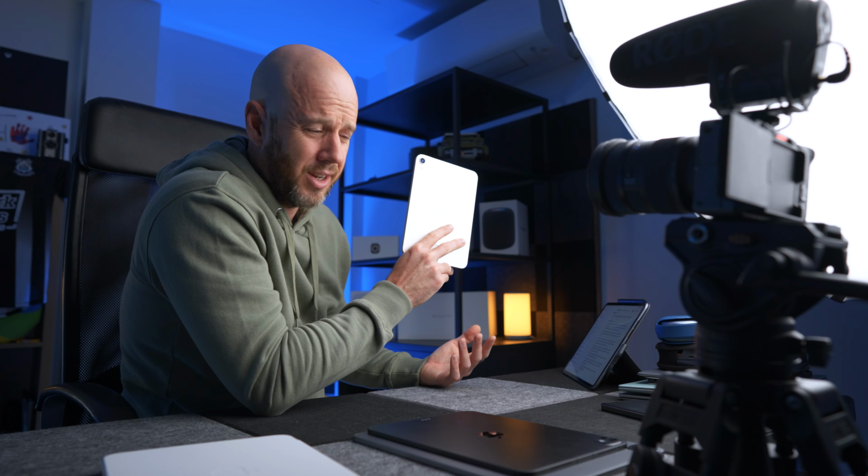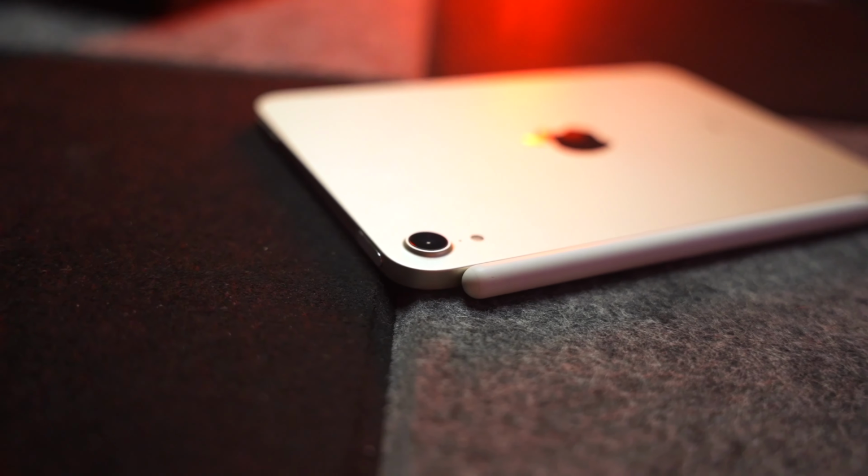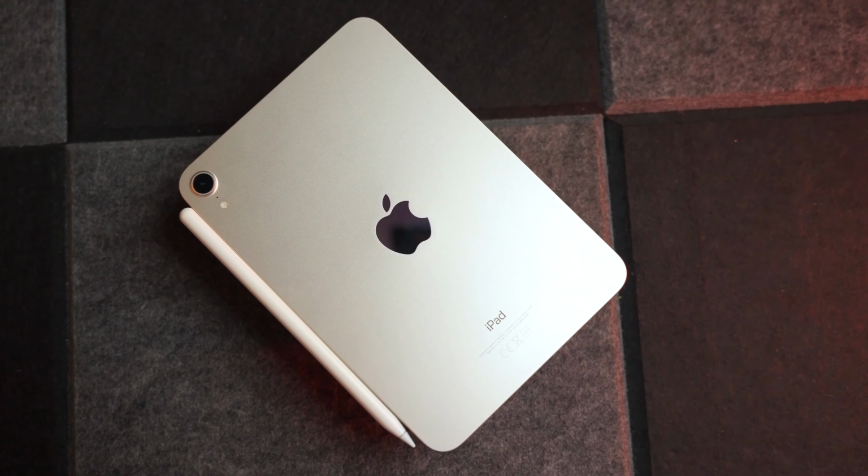And that's for the 64 gig version, which isn't enough. If you want the 256 gig version, which is the only other storage option, you're talking serious money for an iPad that is pretty old. It's a real problem because I know so many people want this. The reason I make so many videos about it is because I keep getting comments pretty much every day saying, when's the iPad mini 7 coming out? Should I buy the iPad mini 6?